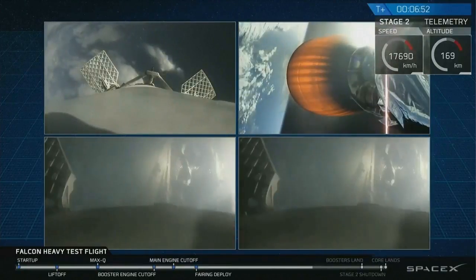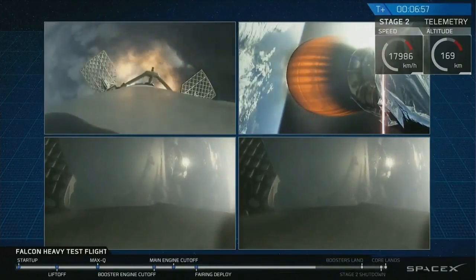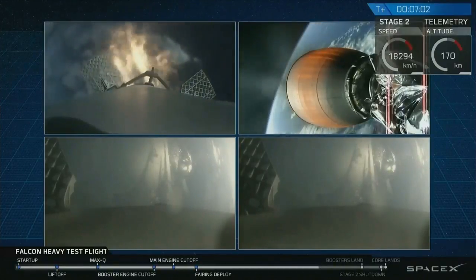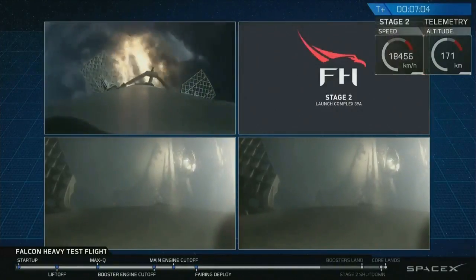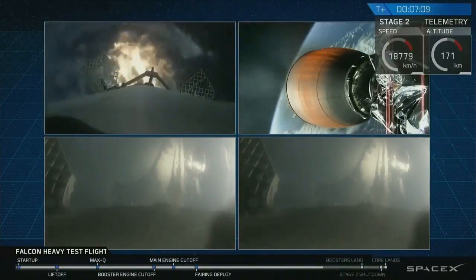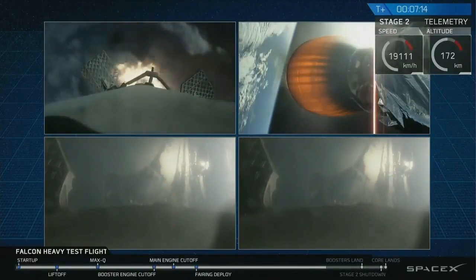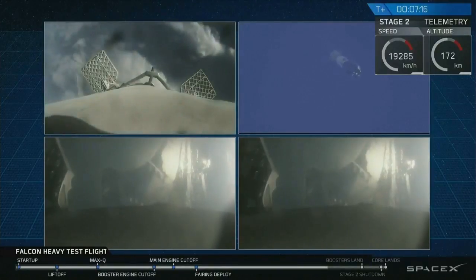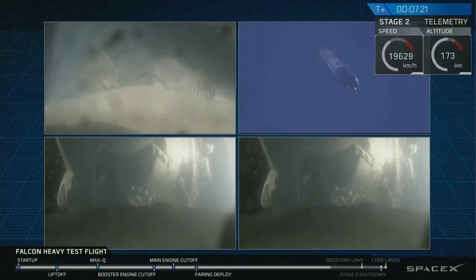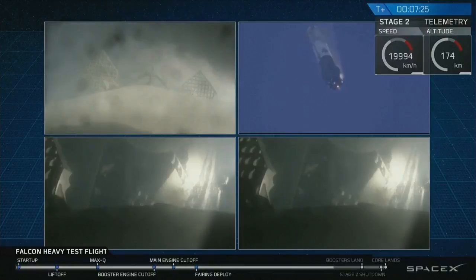Side booster entry burn is shut down. Side core entry burn, sorry. The center core in the upper left of your screen performing its own re-entry burn. You can see the edge of Cape Canaveral in both of the side booster cameras as those are coming in. Side boosters have shut down. Center core entry burn shutdown. And even though those two boosters' views look very similar, they are actually representing different boosters.